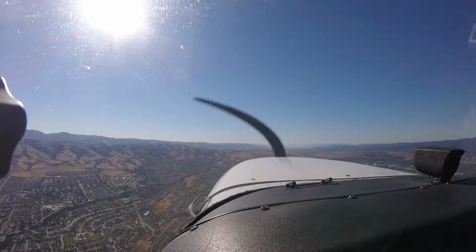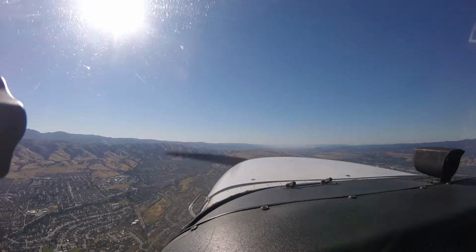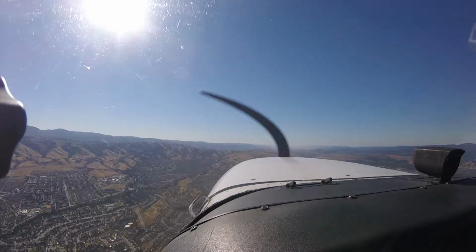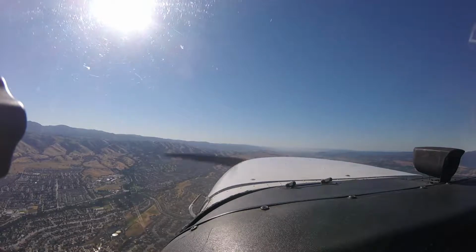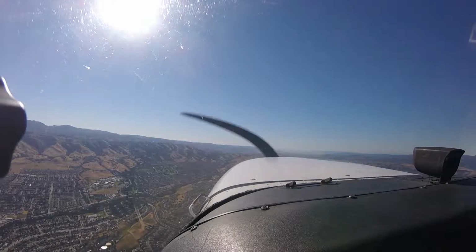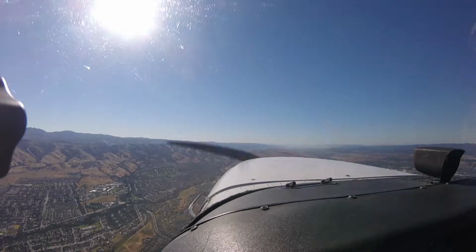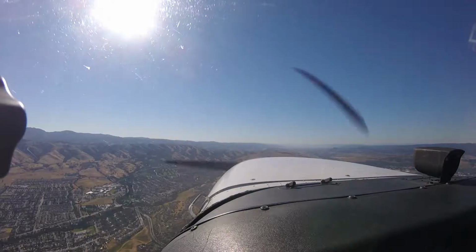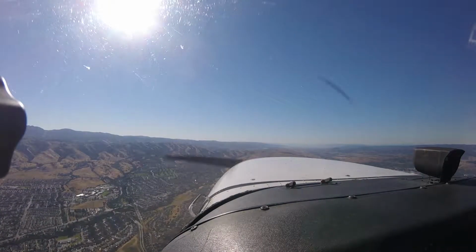06 Golf, runway 31 left, clear for the option. Runway 31 left, clear for the option. We'll terminate after this one, 06 Golf. Roger. Reid Hillview Tower, Cessna 408 Lima Bravo, holding short Alpha, ready for departure. 408 Lima Bravo, runway 31 right, clear for takeoff, make a left downwind departure. 31 right, clear for takeoff, left downwind departure, 408 Lima Bravo.